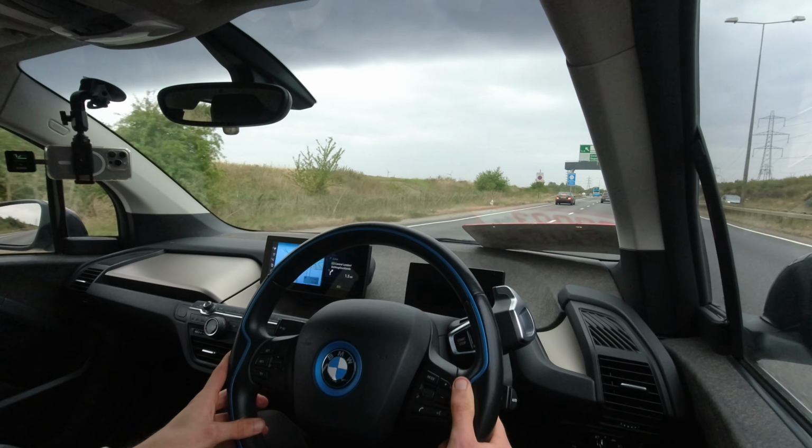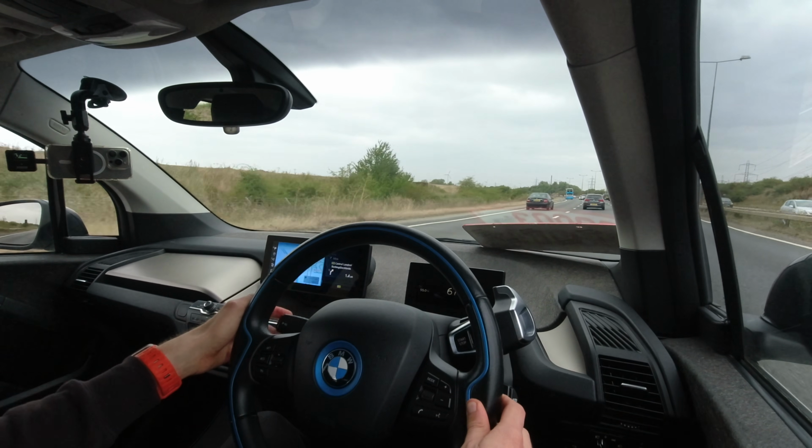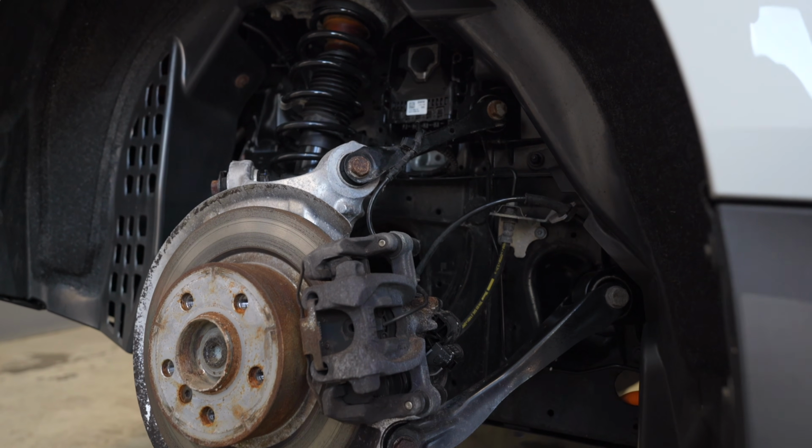But there's no denying that this feels a lot more refined than the A2, and now we are doing 70 miles per hour and I'm barely feeling the bumps in the road. This shouldn't come as a surprise, given the A2 features a relatively simple torsion beam rear axle, whereas the i3 has a much more sophisticated, like a premium car should have, multi-link setup.